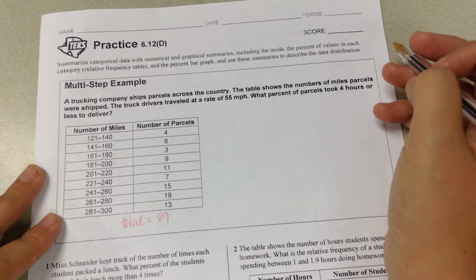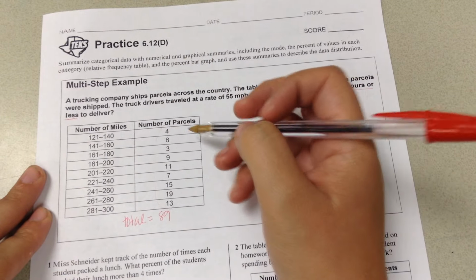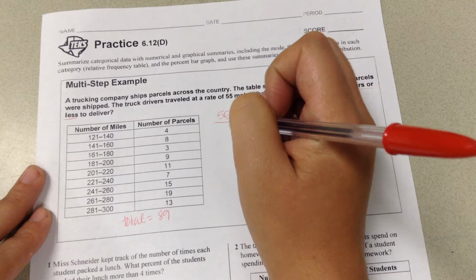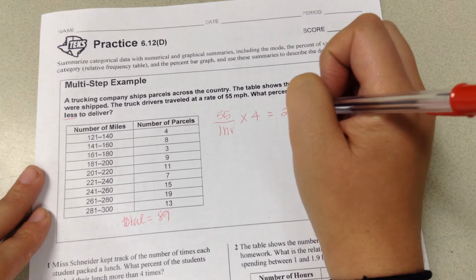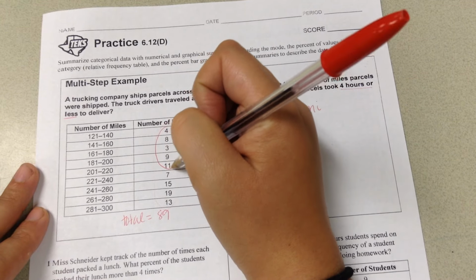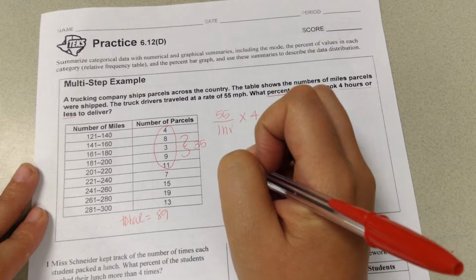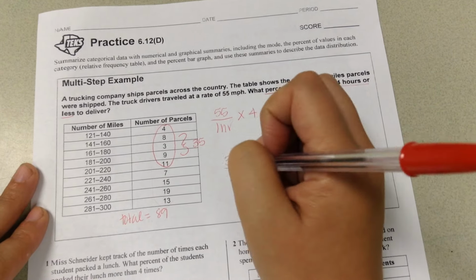Okay, now if you want 55 miles per hour that are 4 hours or less, okay, so the ones that are 4 hours or less, we're going to have the ones that have over 1 hour times 4 equals 220 miles. So that means we're going to circle these. These are the ones that we're going to be using. If you notice, this is 35. So if I want the percent, I know I need to do 35 over the total, which is 89. So you need to change this to a percent.